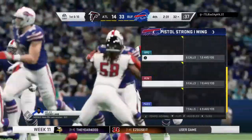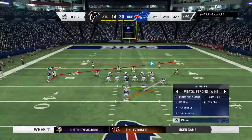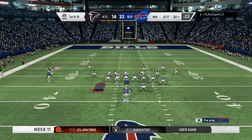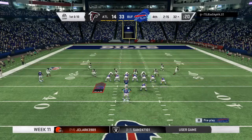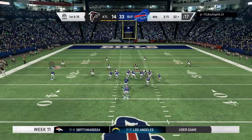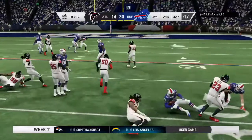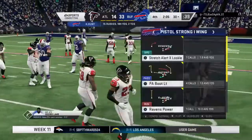And he gets this inside the 35-yard line. 10 yards, good enough for a Buffalo first down. They don't need to run another play here before the 2-minute warning. Let's see if they do it anyway. They'll run on first down. Hunt. And only able to get 2 here. Stopped at the 30.